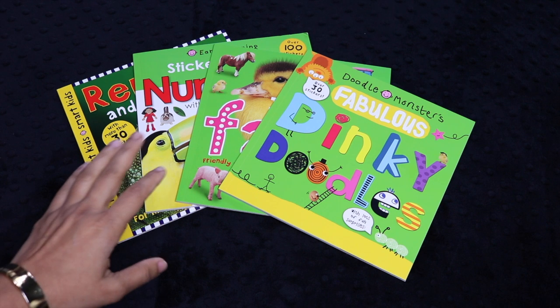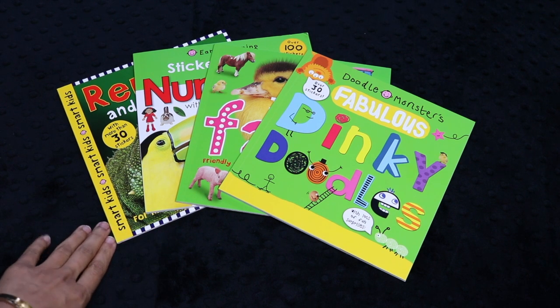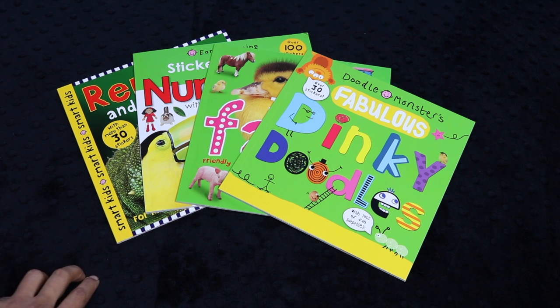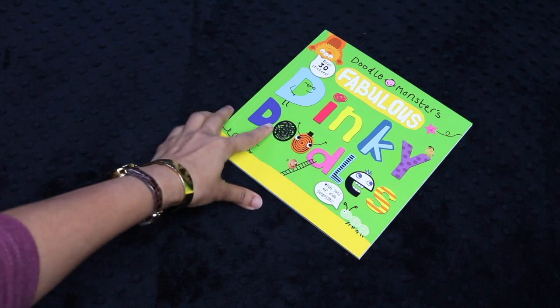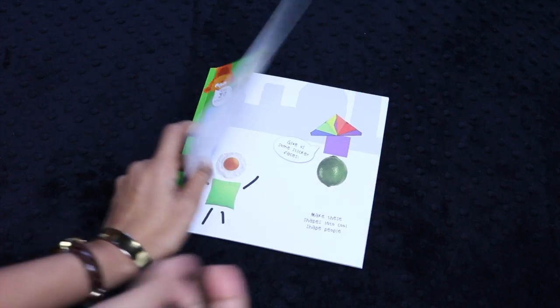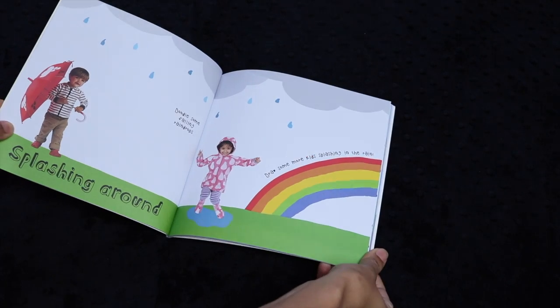I'll start off with these Priddy early learning books. The company's name is Priddy, Priddy books, and their little tagline is big ideas for little people. I really like their books. More importantly, probably, my daughter really likes the books. This set of 4 came for, I think, $9, which I thought was a pretty good deal. And they're like little sticker books, but I think the illustrations are really cute and easy to understand.